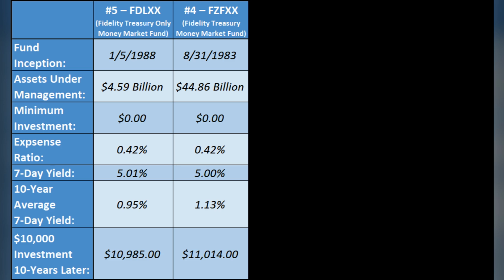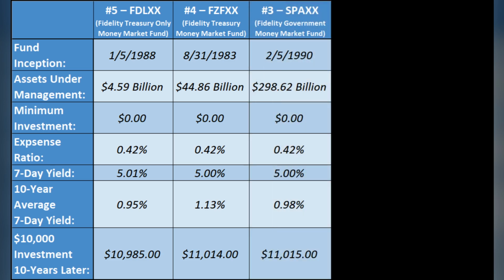Coming in at number 3, we have SPAXX, which is the Fidelity Government Money Market Fund. This fund has an inception date of February 5th of 1990. It has $298.62 billion in assets under management. Again, we have that $0 minimum investment with a 0.42% expense ratio. It has a current 7-day yield of 5% with a 10-year average 7-day yield of 0.98%, and a $10,000 investment 10 years later would have accrued $1,015 in interest.